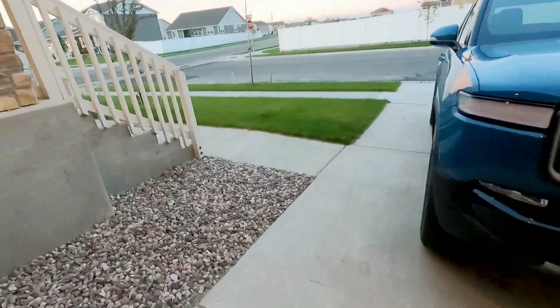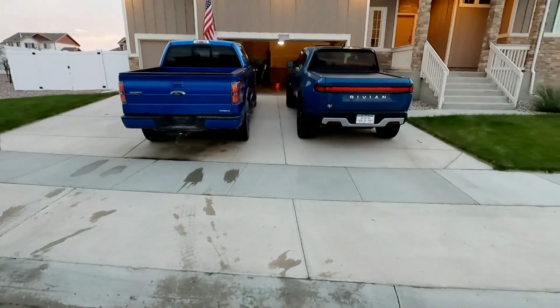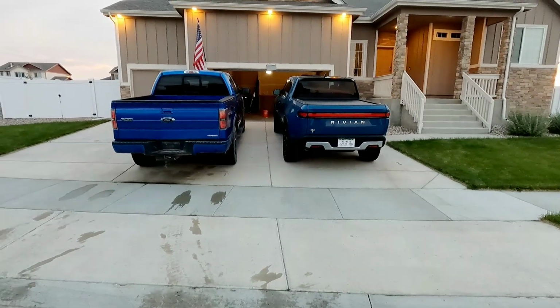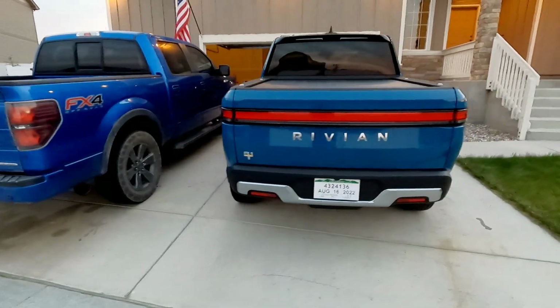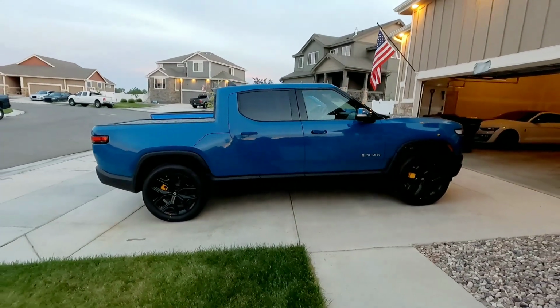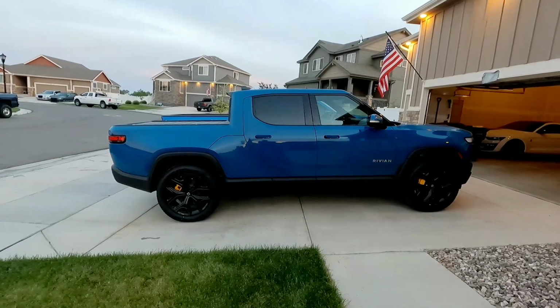I'll give you one more. Let's look from the back side again. See, that's what it looks like from the back, and that's the Rivian sitting on the tall setting. And let's go around here. I know the camera doesn't do it justice, but it might help.